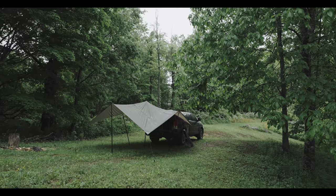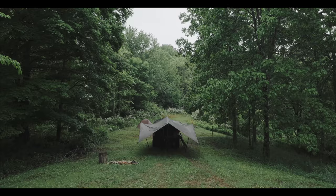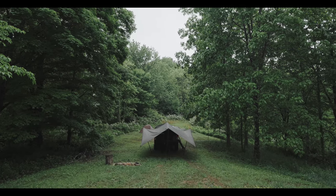Cheers. For this episode, that wraps it up. I'm going to begin breaking everything down. Drying this tarp out is such a chore because it's so big. This not only takes time, but it takes a serious amount of space.